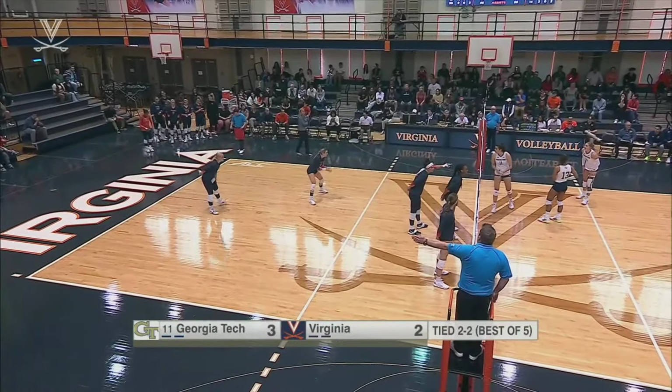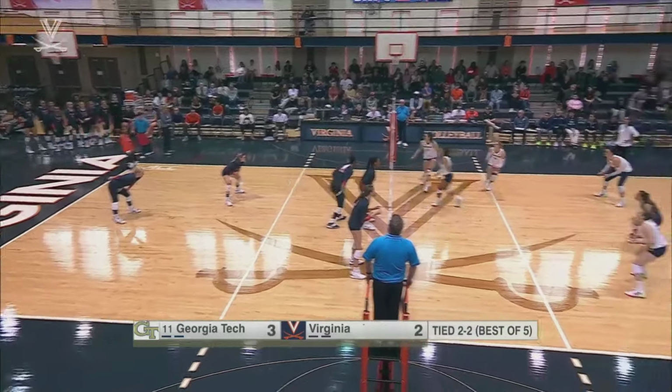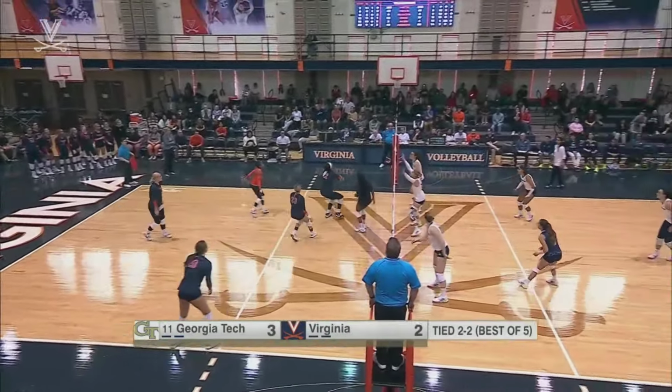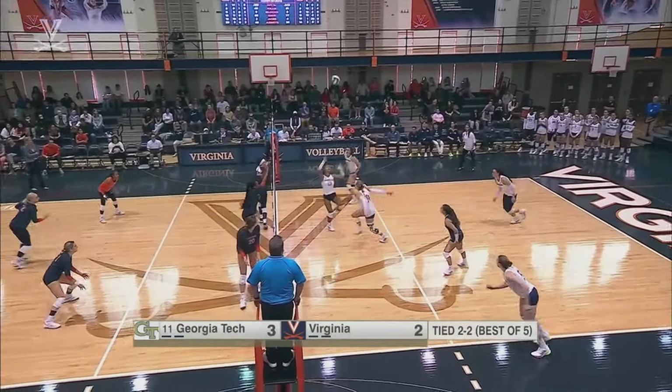3-2, Georgia Tech still leads. A chance to tie things up in the final set to 15 between Virginia and Georgia Tech. Bertolino skies that one on the receive. What a dig from Gamillion, who shovels it off the hardwood. And a quick set over to Georgia Tech.